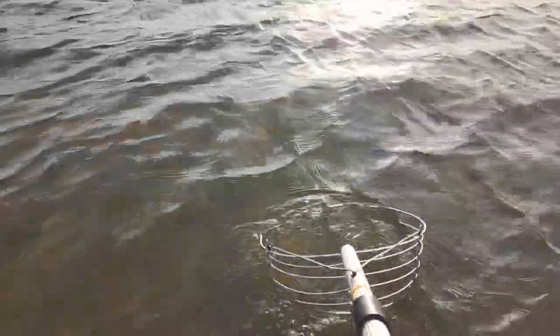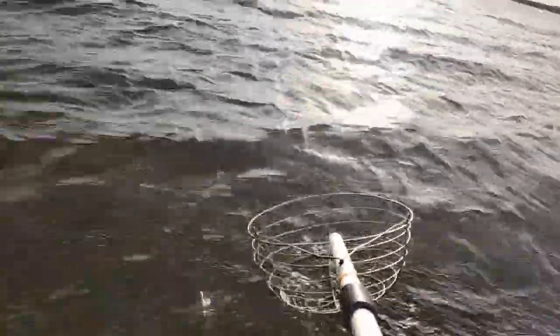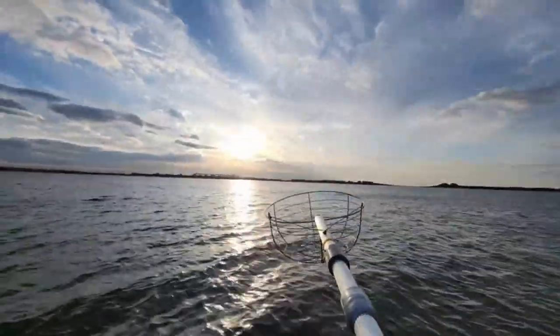Well, if it's windy like this, it's actually not too bad for them either. You know, they sometimes come in, but we'll have a look. Look at that beautiful sunset.